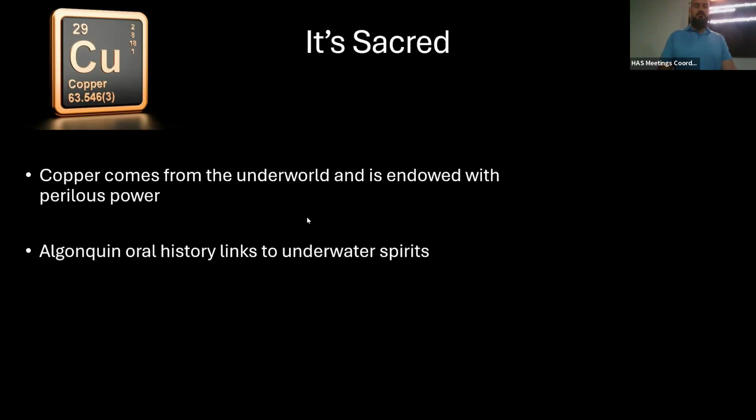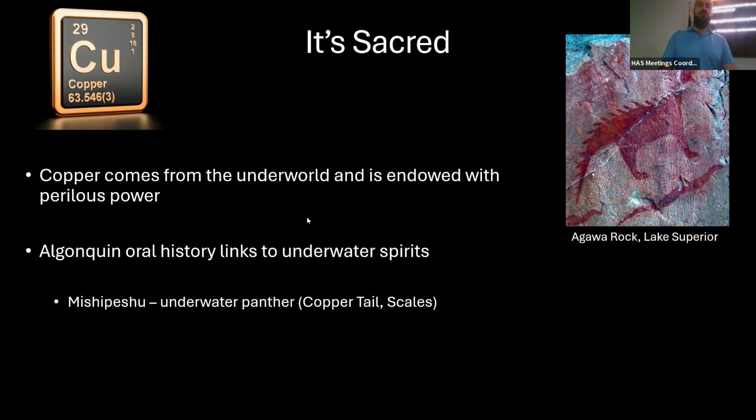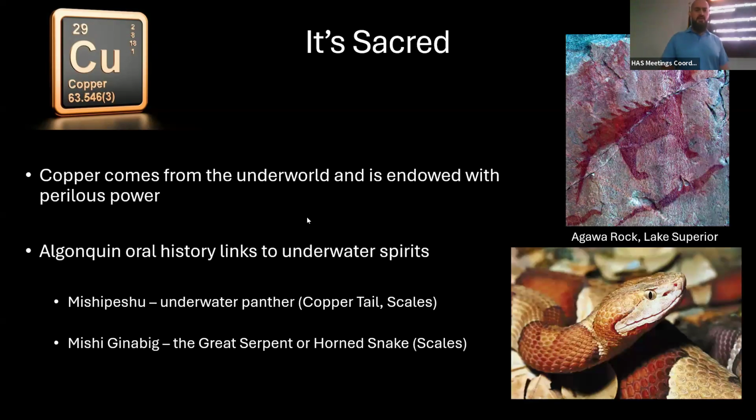They believed that it was linked to underwater spirits like Pisu, who was the underwater panther. And they suggested that this being had a copper tail and copper scales, and then the great serpent or horned snake, your copperhead, right? Copperheads don't actually overlap apparently with the Michigan area, but they believed that when they would find nuggets of copper, it was akin to being able to take the power of one of these spirit beings and use it in various ways. Now, we don't know whether that kind of cosmology extended to groups all the way down here in the Gulf Coast, but certainly they had their own unique ideas about what copper was about.